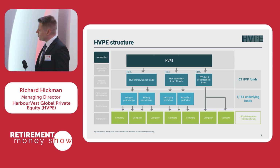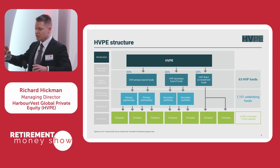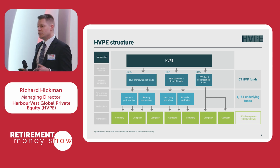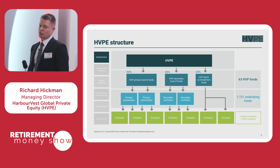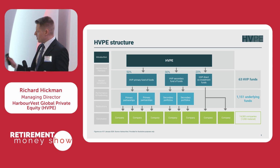And then finally, 20% is in the co-investment funds. So they're investing alongside the primary and secondary products into companies that are brought to us by some of those same general partners. So they will bring us an opportunity to invest in company X. We can decide whether or not to proceed. The result, though, is a very diversified range of companies. So as I said, 1,000 material private companies around the world.